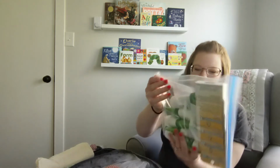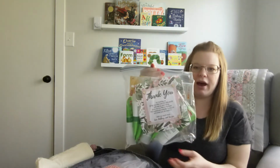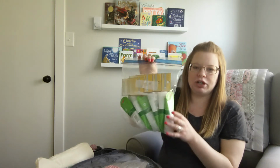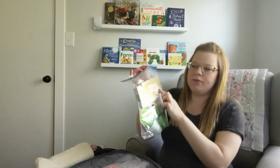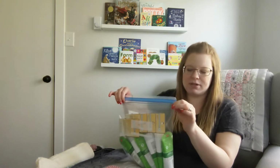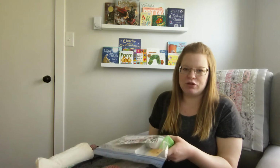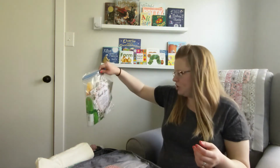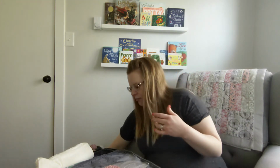So the first thing I'm going to show you that we have packed in here is I made a little thank you bag for our nurses, and it just has Working Hands hand cream lotion in there, and then I also got them some Burt's Bees ultra moisturizing chapstick, and that way they could kind of just pick and choose what they wanted, and I wrote them a little thank you note, just to kind of thank them for their time and taking care of us during this time especially. We're really thankful that they're there for us with all this going on.